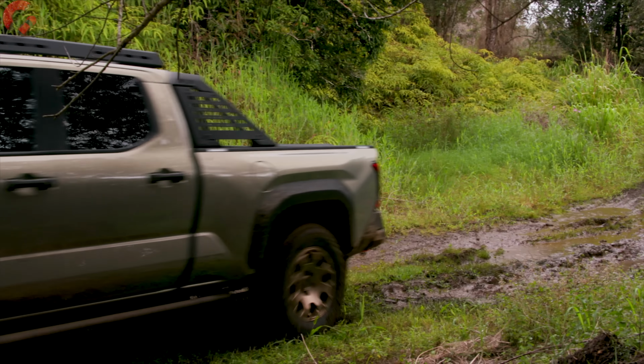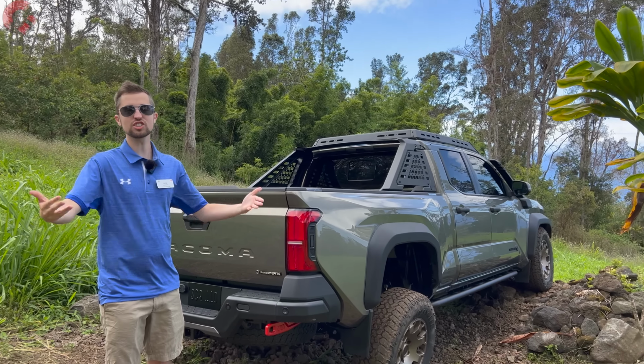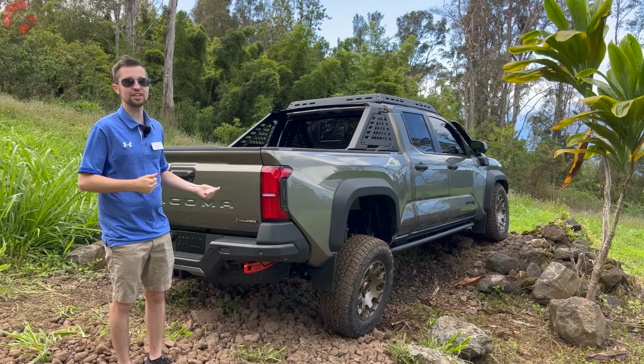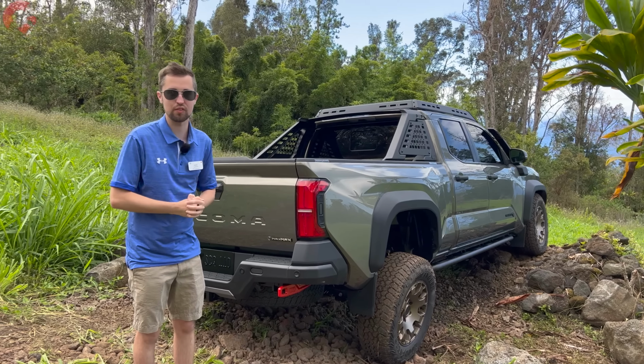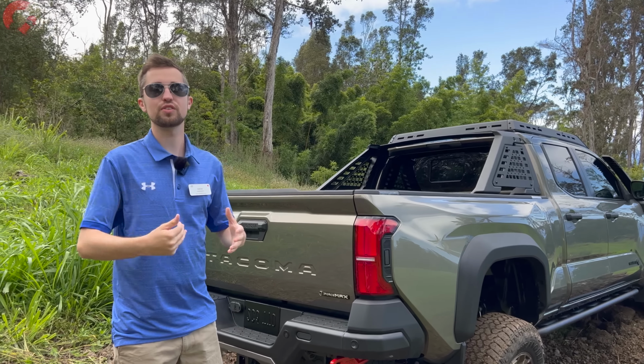But anyways, guys, thanks so much for tuning in to this beautiful Hawaiian first look at the all-new 2024 Toyota Tacoma in the TRD and the Trail Hunter trim levels. We hope you enjoyed this, you found it useful, and learned a lot about these new trucks.